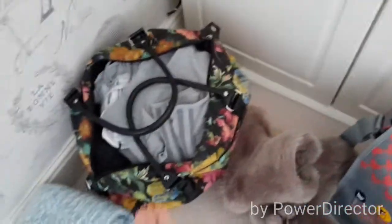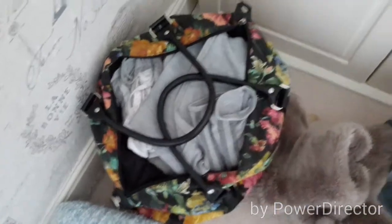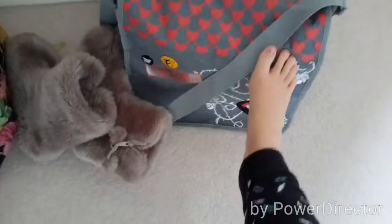So this is just what I wore yesterday. I didn't vlog in the car. I did actually vlog a bit, but you know. So here's just the clothes I've got. Got my slippers here, and those slippers kind of scare one of the cats, because they have two cats and one of the cats has that colour skin. So yeah, and then we've got that there.